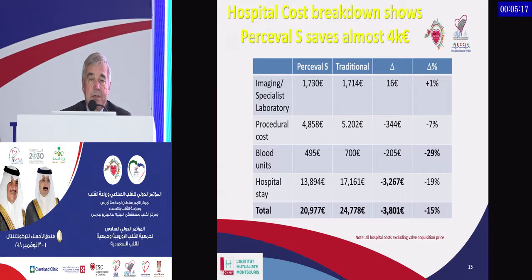In our practice, this is a little bit less than 5,000 euros, but that means that this way to save money compensates the extra cost of the device. So this is interesting. There are other studies made by other centers that give equivalent results, and in terms of percentage, this represents the same thing. So it's interesting to keep this in mind also for the administration.